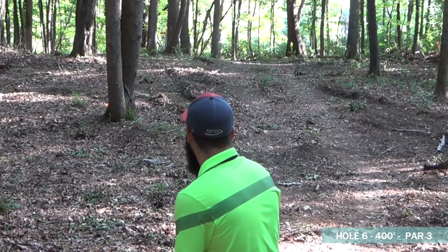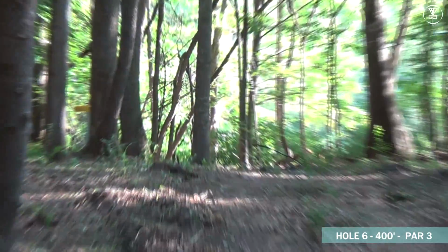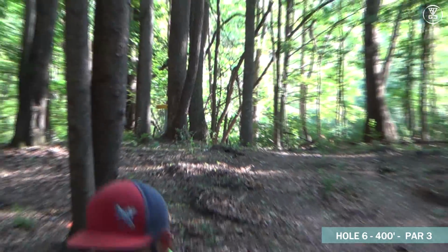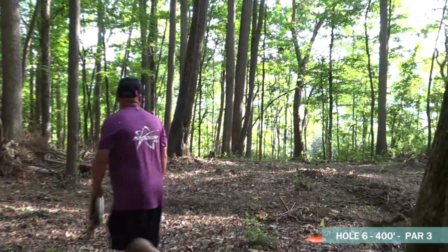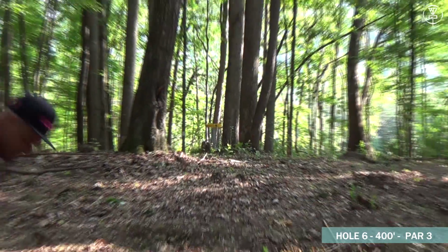Matlack looked like he's got a Nova in his hands. Such a smooth shot. Oh yeah. Holy. Dutch looks like he's going to try and jump on it. Maybe just laying that one up. Hope he got it though.